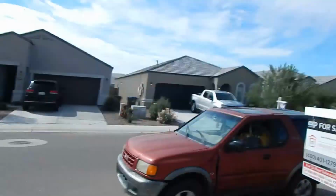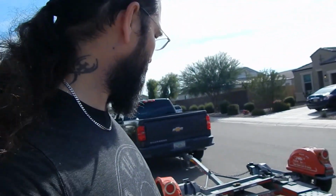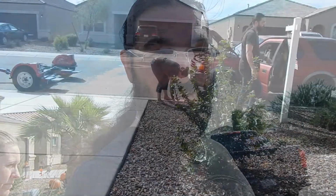So what we need to do is we need to get that on the dolly. So yeah, I might need to back it. I left some space so that we would have a little running room if we had to push it. So I got the jumpers. We're going to try to jump it, and if that doesn't work, we're going to have to push it. So stick around. That should be fun.